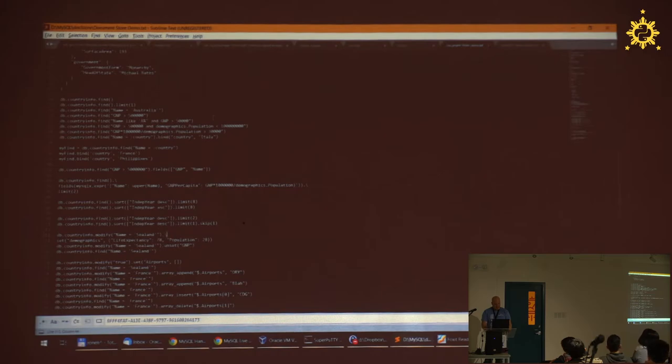Yeah. This is interesting. This is the modifying. Okay, this is how you change objects. And this is quite powerful. I want to just show this. This is actually a bit more interesting.